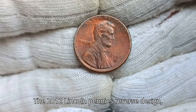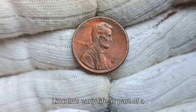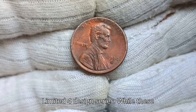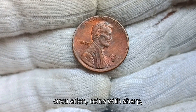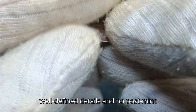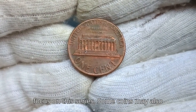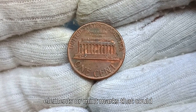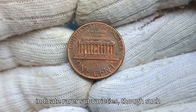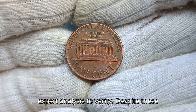There are also special varieties related to the design itself. The 2012 Lincoln penny's reverse design, featuring the log cabin to commemorate Lincoln's early life, is part of a limited 4-design series. While these reverse designs are common in circulation, coins with sharp, well-defined details and no post-mint damage are sought after by collectors who focus on this series. Some coins may also exhibit slight variations in design elements or mint marks that could indicate rarer subvarieties, though such cases are generally rare and require expert analysis to verify.